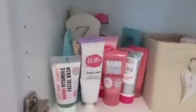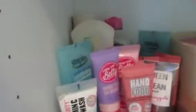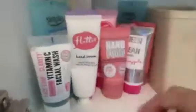But yeah, and then down here I just have quite a lot of creams. And I just have quite a lot of Soap and Glory ones. So Soap and Glory, and more Soap and Glory. Then I've got some Flutter hand cream and some Simple things. And then I've got some Zoella cream, micellar cleansing face wash, and another cleansing stuff.